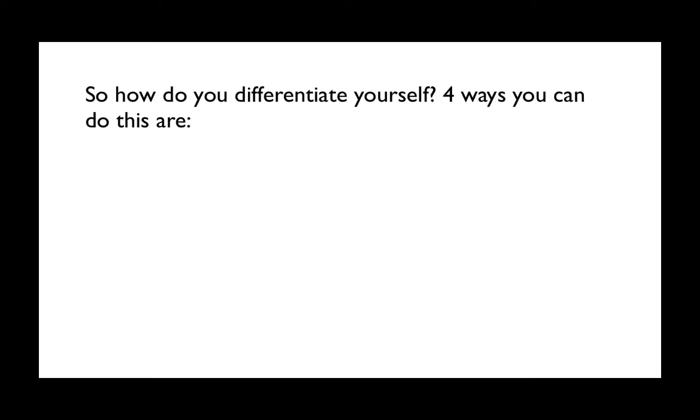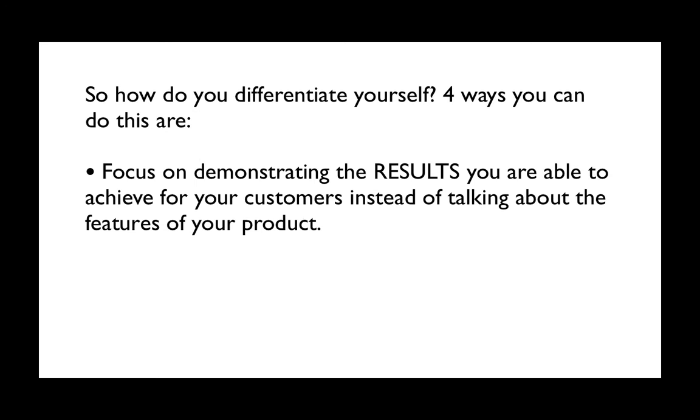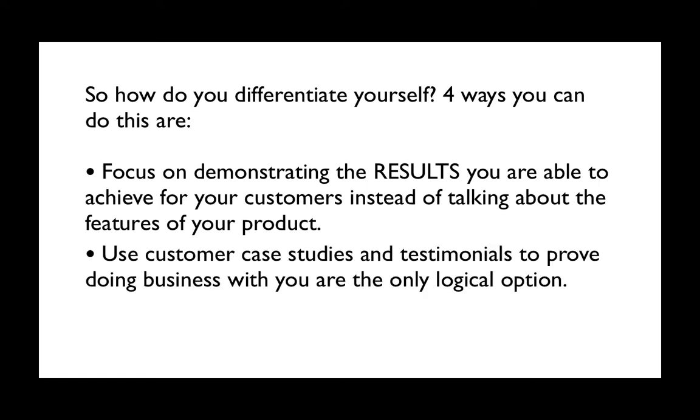4 ways you can do this are: focus on demonstrating and proving the results you're able to achieve for your customers instead of talking about the features of your product. When you can show a customer that you can get results and how you've been able to get results for other customers, instead of just telling them about the features of your product, you're demonstrating the value you have compared to your competitors. You can use customer case studies and testimonials to prove doing business with you is the only logical option.